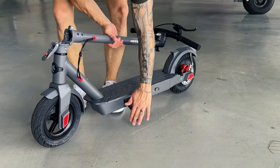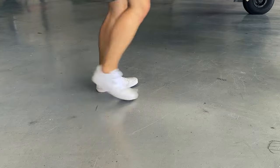Sometimes we can get rental cars, but at smaller airports, we have to rely on courtesy cars, or if there are no courtesy cars, we have to bring our own transportation. And that brings us to the topic of today's video. Today we're gonna be testing out the Hovsco Xander Max electric scooter. And so that's exactly what we're gonna do today.